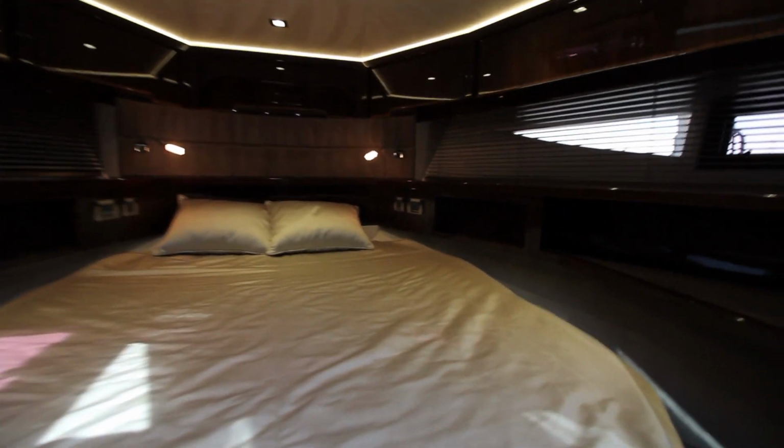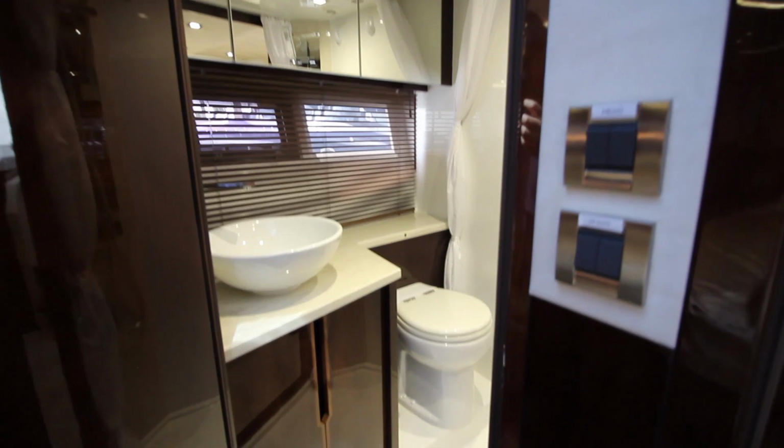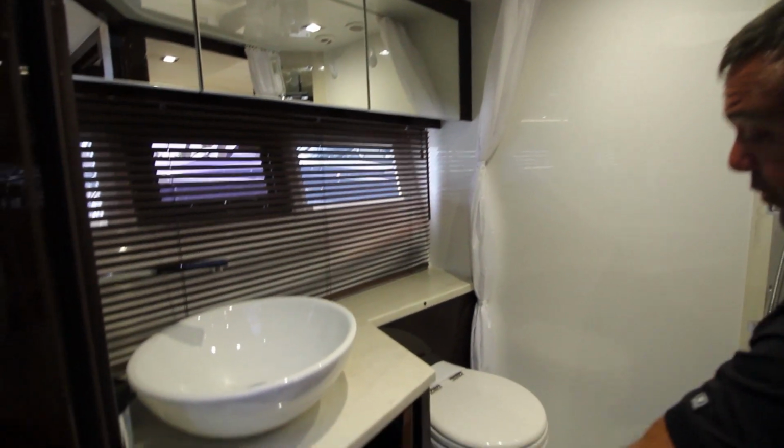You also have an entrance to our shared head. This is a wet head with a pedestal sink with 3 huge storage compartments above the sink and then a huge area underneath.